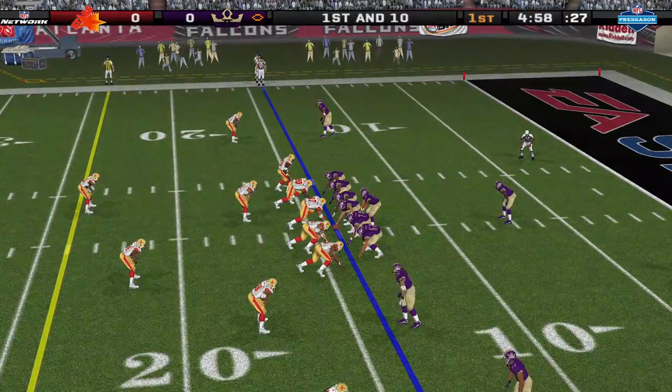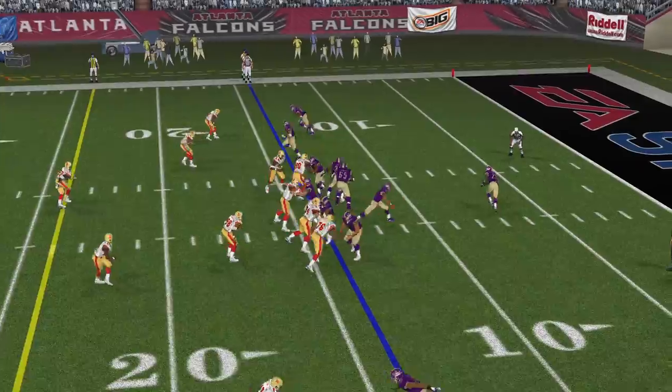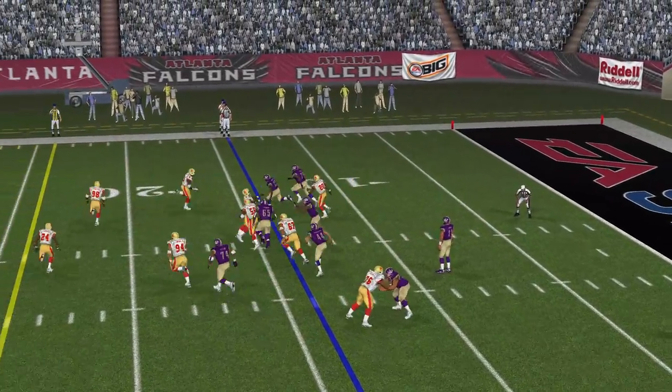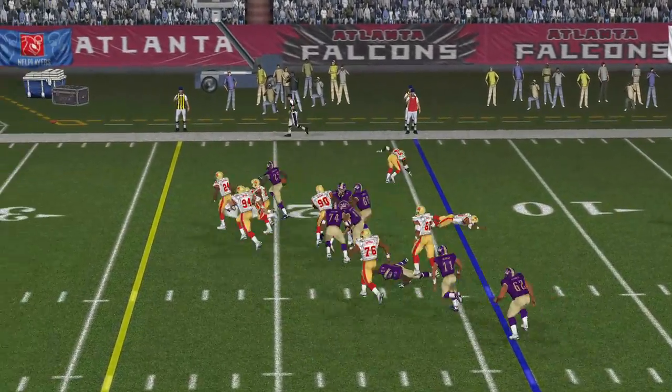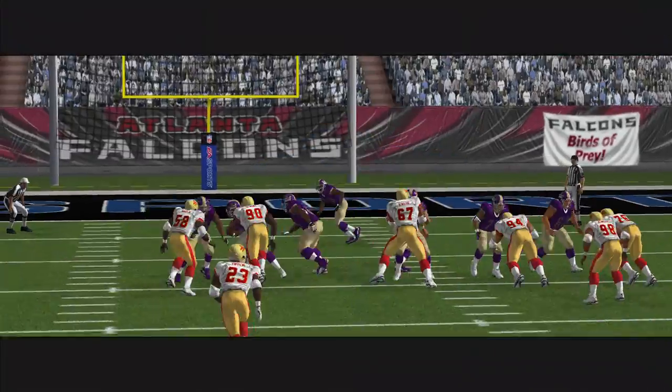Jones in motion. Busted right. Ground. Jackson is there for the tackle at the 24.